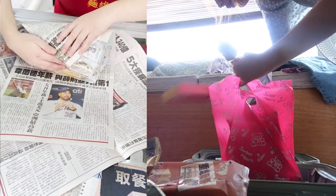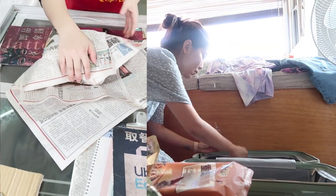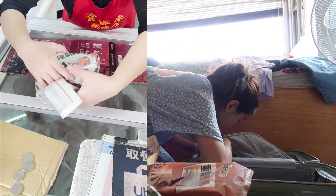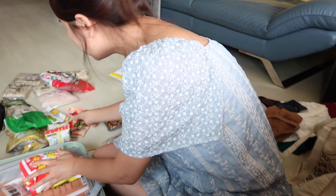I also wanted to show you guys this, which was really interesting. This is how they wrapped up my ice cream when we went to go pick up some popsicles. They just wrapped it in this old newspaper, kind of like gift wrapping, which I thought was really interesting and just something I don't usually get to see.